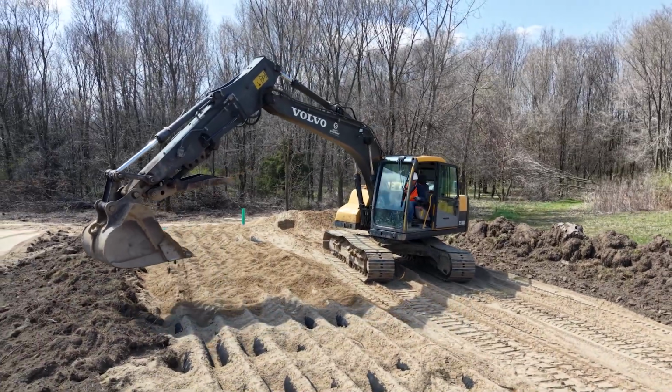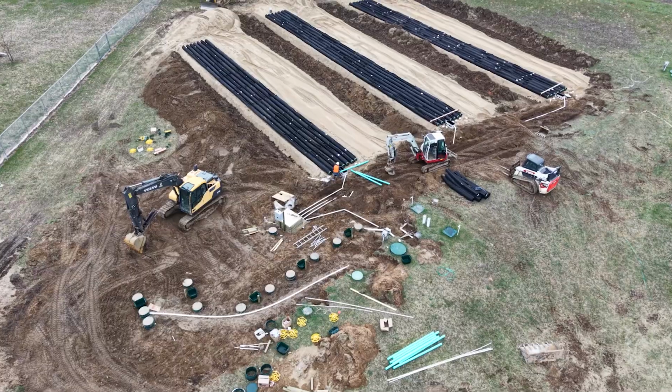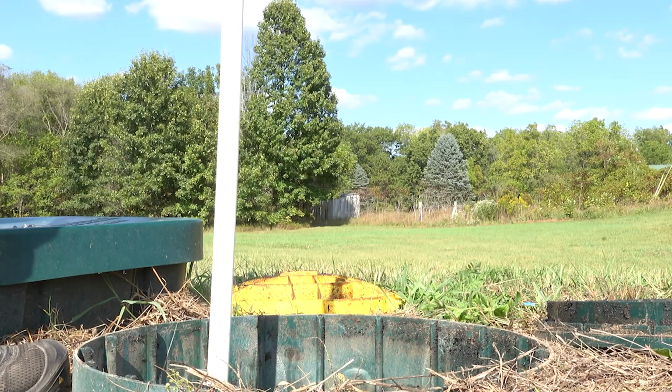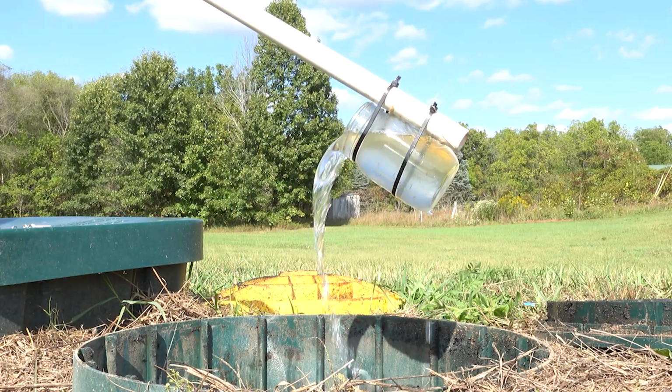The complete installation lasted a few days. I checked back after 2 weeks to see how the system was doing. The dip sample showed clean treated water with no septic smell whatsoever.